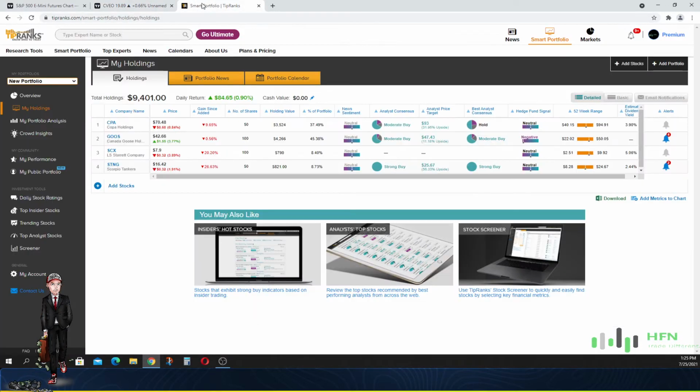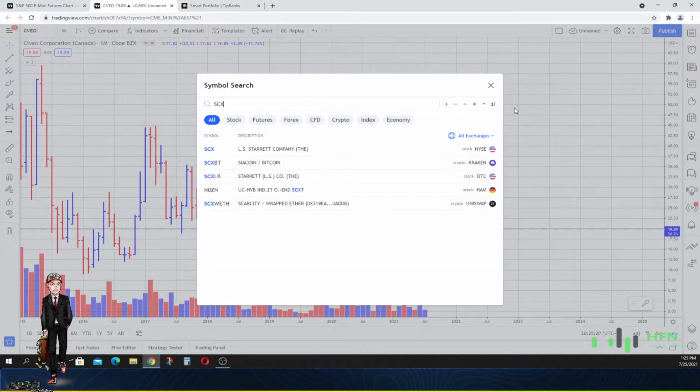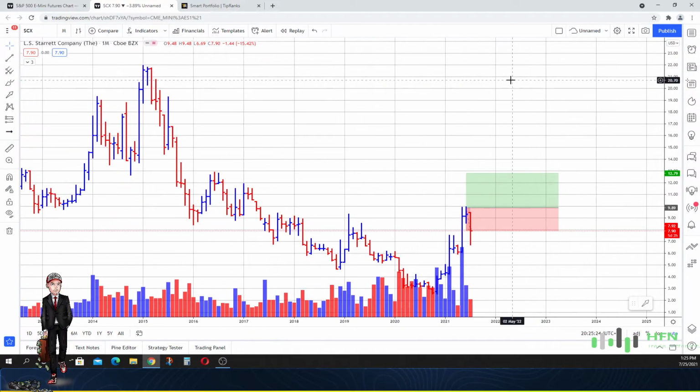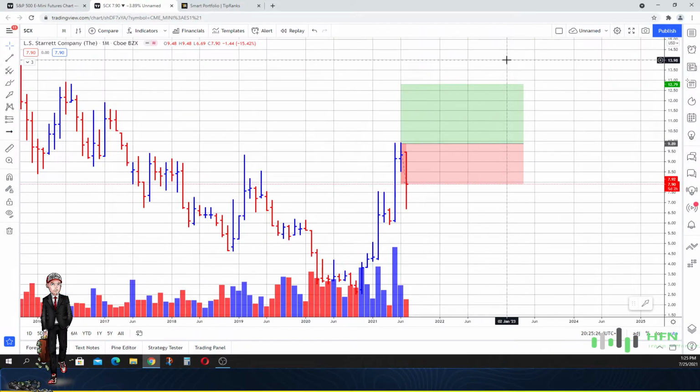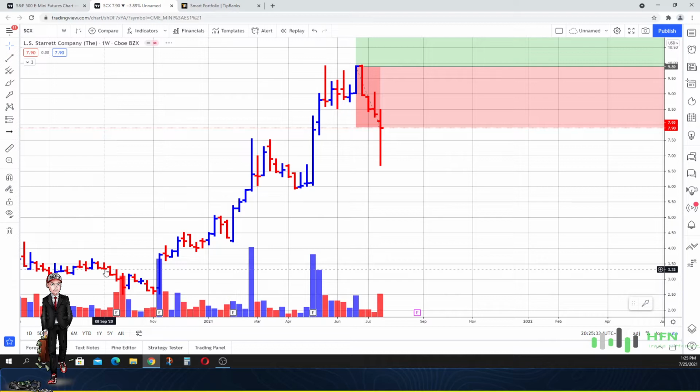And now let's look on to the next one, which is LS Starrett Company, SCX. Okay. Now this is SCX, and this market here has really been a hindrance, right? We haven't seen the strength coming to the market in SCX at all. This is the monthly time frame. This here is the weekly.